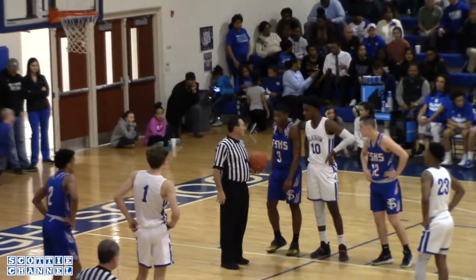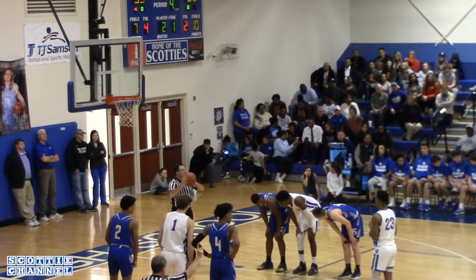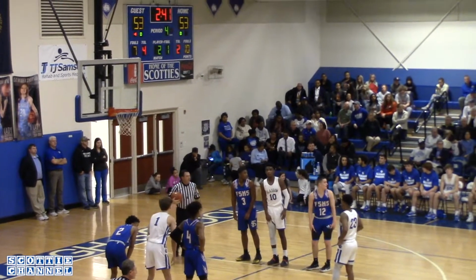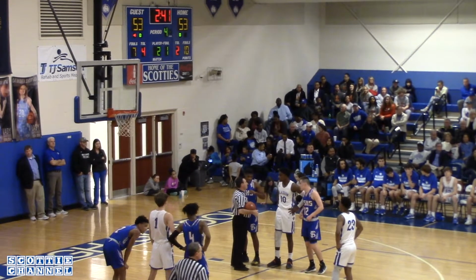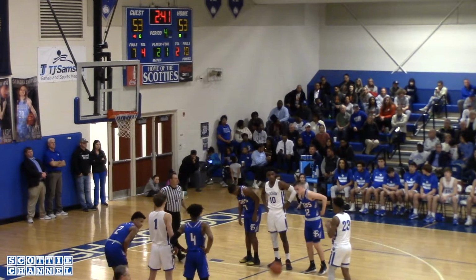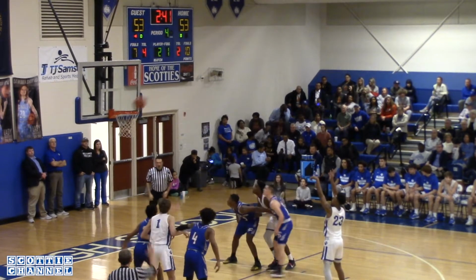Nick, a 74% shooter on the year, is 2 for 2 tonight. He has 22 points. We'll see Briscoe return to the lineup for Franklin-Simpson. He replaces Partinger. Sorrell's free throw, no good.